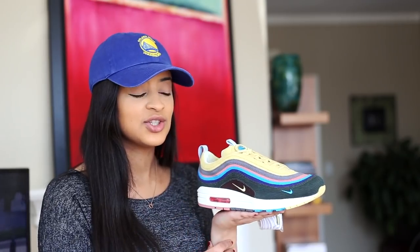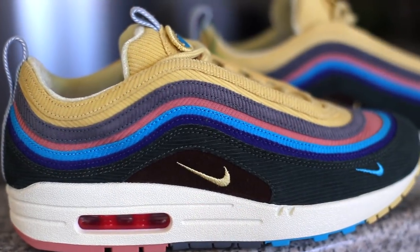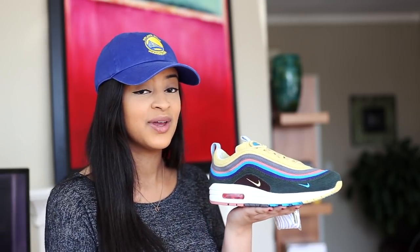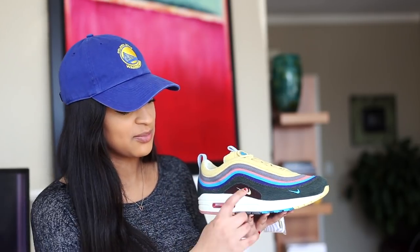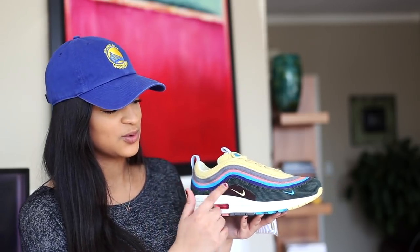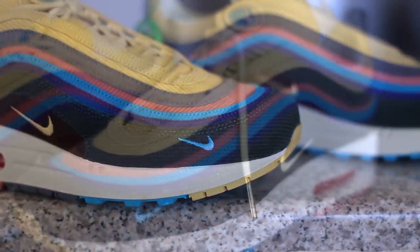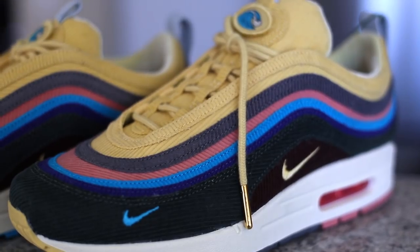First thing to note about this shoe is that instead of using standard leather panels, he went with the full corduroy all around the shoe. Also, instead of using the traditional Air Max 97 sole, he went ahead and switched it up with an Air Max 1 sole. The first panel that we'll notice is brown with a very nice gold swoosh. Next, we have a forest green panel, and that has a mini blue swoosh. Next, we have a purple, blue, pink, gray, and kind of cream yellow to finish off the top of the shoe.